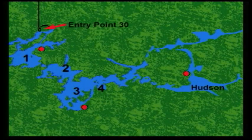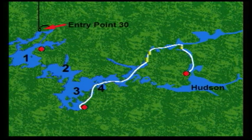From our campsite on Hudson Lake, we head north to the short portage to Fire Lake. Then head west through 2 short portages to Lake 4. This is where we met the Rice Lake strippers. When we got to Lake 3, we followed a channel between the islands to the southeast corner of the lake.